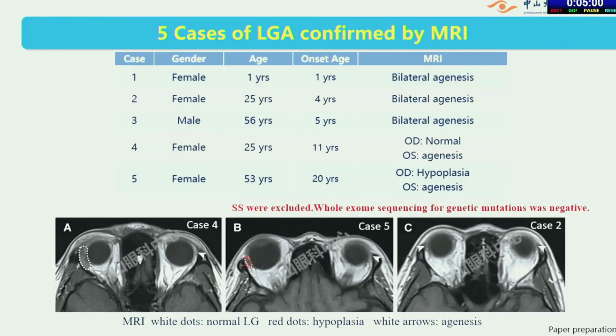This case series includes 5 patients, 1 male and 4 female, aged 1 to 56 years old. By MRI, bilateral lacrimal gland agenesis was diagnosed in 3 cases, and unilateral lacrimal gland agenesis in 2 cases. Sjogren syndrome was excluded in all cases. Whole exome sequencing for genetic mutations was also negative in all cases. The symptoms were noted at age 1 to 20 years. The patients with bilateral lacrimal gland agenesis tended to have symptoms earlier than those with unilateral lacrimal gland agenesis.